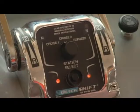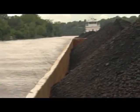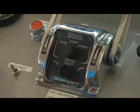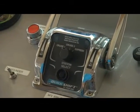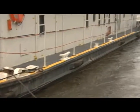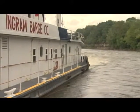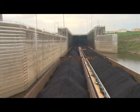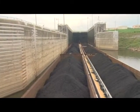This QuickShift, besides being smooth and easy to operate, also has different settings on it. You have a Cruise 1 there, and that's just about like running a boat normal. If you were working in a fleet, you could go to Express, and it'll allow you to adjust and work your wheels as much as you need to, either just very softly, or you can give a little bit more to hold you a little firmer if you need to.